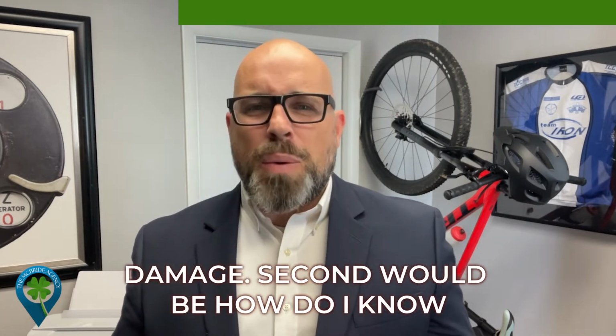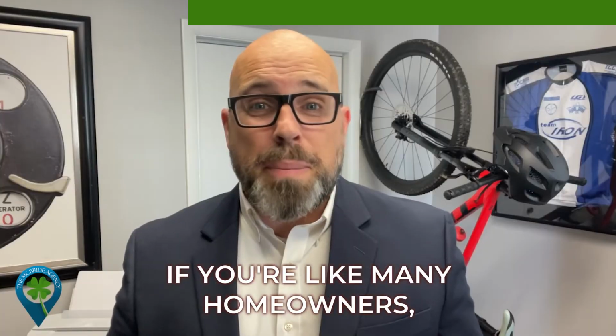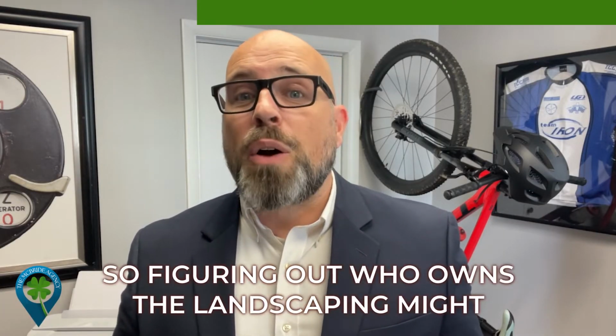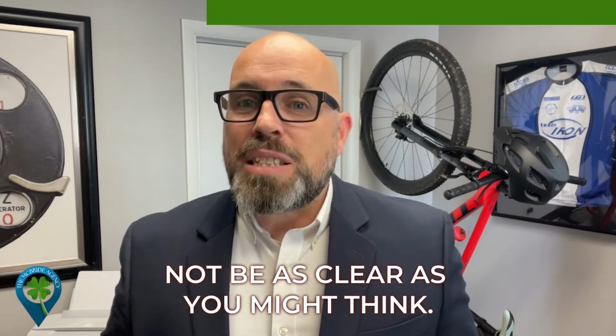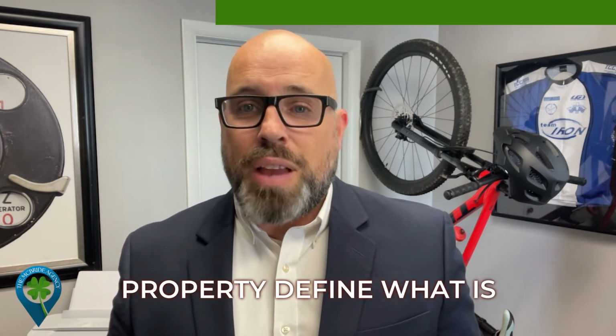Second would be, how do I know whose tree it is? If you're like many homeowners, your property is pretty close to your neighbors. So figuring out who owns the landscaping might not be as clear as you might think. This matters because the boundaries of your property define what is and isn't yours.